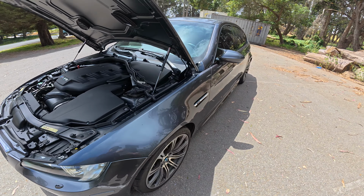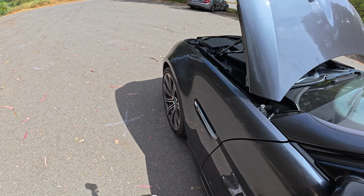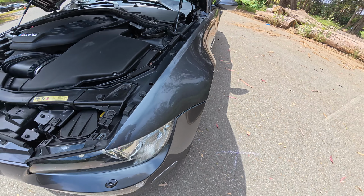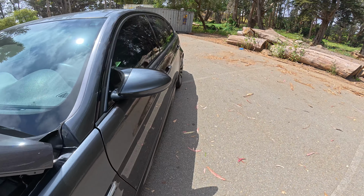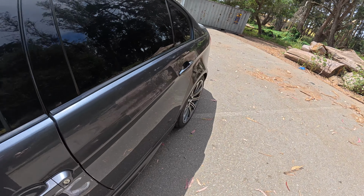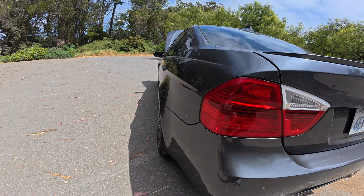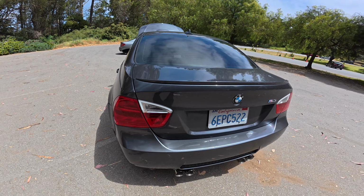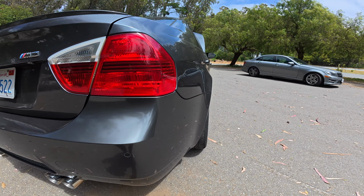Number 2 would have to be the body lines. So I'll try to showcase it the best that I can. So kind of see like the wide body on the wide fenders, the wide quarter panels, like just the overall beefiness of the car was just so well thought of, in my opinion. Maybe this side would be better to showcase it.